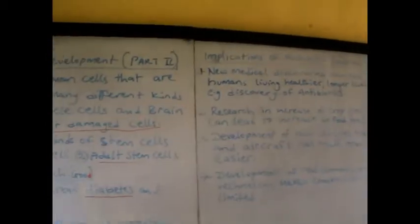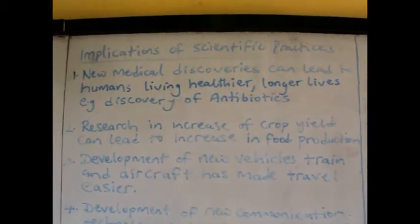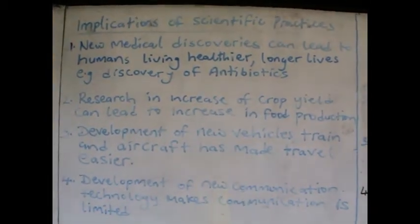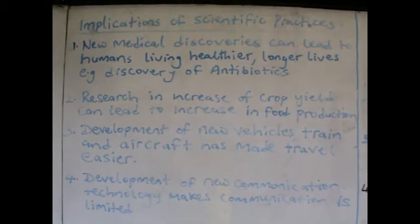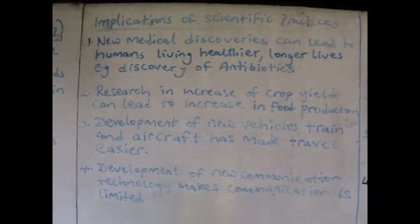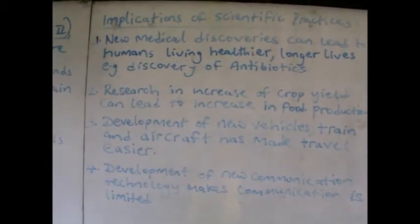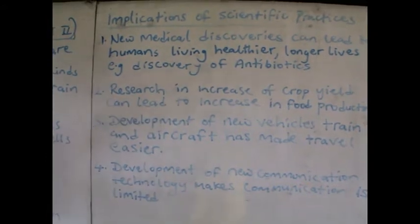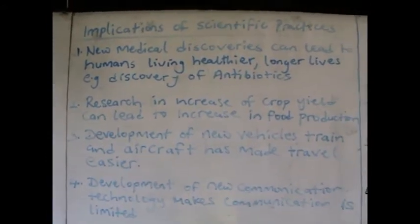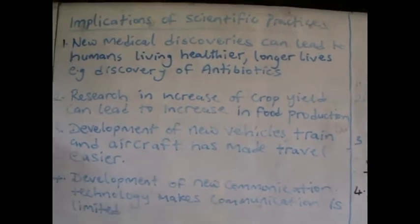Now let me take your mind to another very interesting part, the implications of scientific practices. What are the implications of these scientific practices? One, new medical discoveries can lead to human living healthier, long life, etc. So as they keep on discovering things, like I'm just using the coronavirus because that is what is trending in our society today.